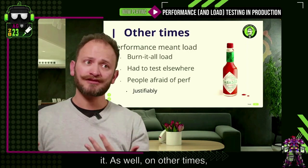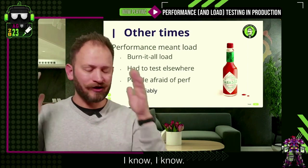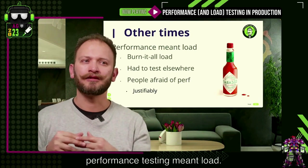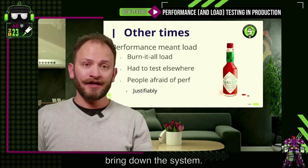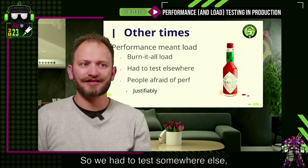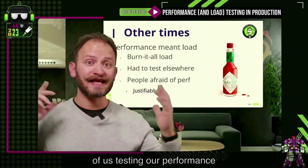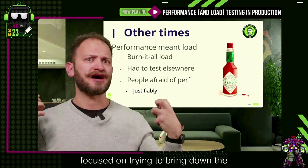As well, performance testing in the past was, as you know, load. I know I have repeated this every time you see me here at the Automation Guild and other places, but generally in the past, performance testing meant load. Burn-it-all load, those tests that were trying to bring down the system. And because often we brought down the system doing our performance tests, we had to test somewhere else, not in production. That's the main reason why this was avoided, because people were afraid of us testing performance in production. And somewhat justifiably, as these load tests were focused on trying to bring down the system.